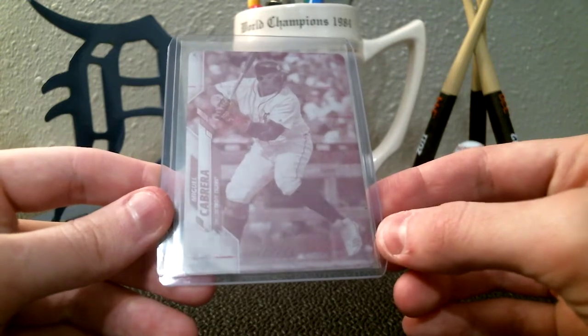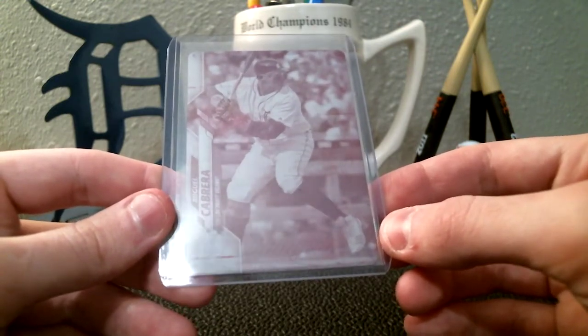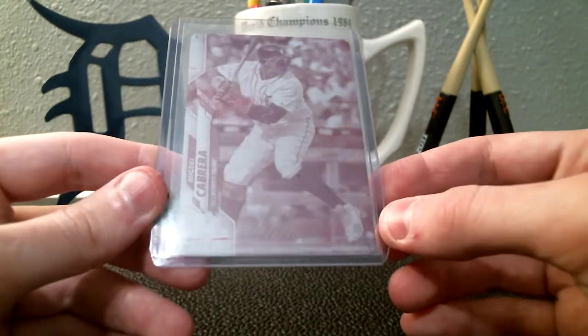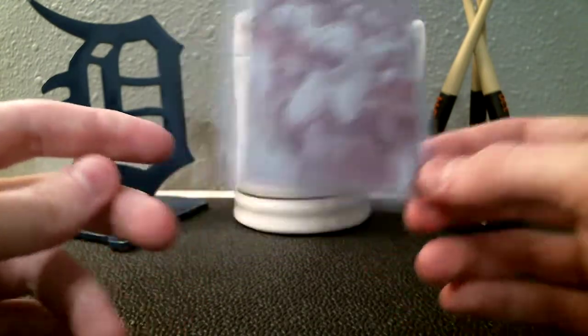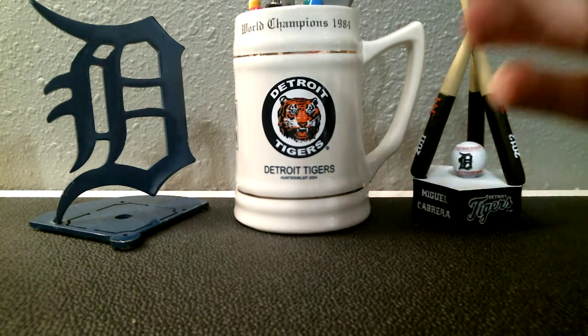I'll probably post a picture on the Twitter sometime soon, showing off the latest progress I have on that giant rainbow. All right, now both of those were extremely well packaged, as was this one. However, when I took this card out of the packaging, the condition left a lot to be desired.